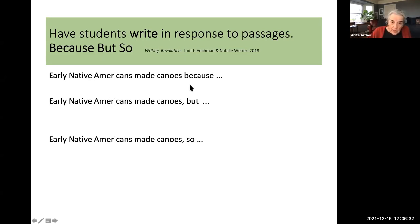So the students would have to copy the sentence stem so that only the connectors changed. Because means you're going to give a reason, and but means you're going in a positive direction and you turn around and you go another direction. And so you tell the result. So, if you have the book at your school, The Writing Revolution, you can find this one, Because But So, in the first chapter.